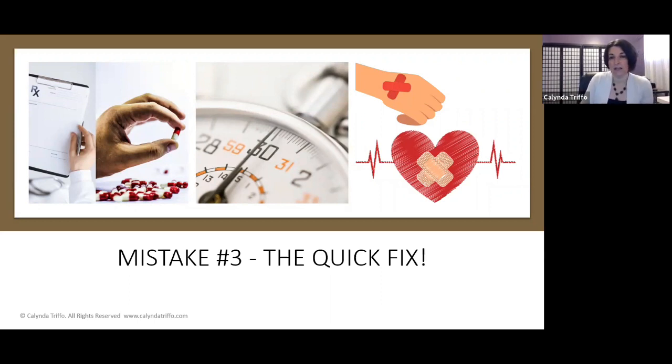Mistake number 3 is wanting the quick fix. I have a pain I want to fix yesterday. And that's all great as long as you're willing to eliminate everything that caused the pain in the first place yesterday, then we're going to be good. But it's that quick pill fix. If somebody is after just a one-shot wonder, sometimes the results are fast, but it leads to other things that they've probably been repressing or suppressing for a long time.